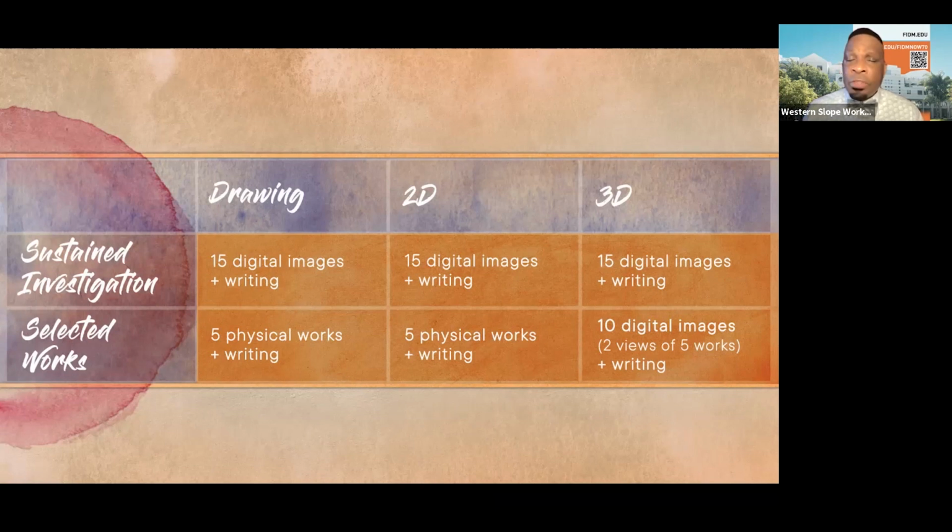And when we think about the selected works, I always like to say a perfect way to describe that is these are your showcase pieces. These are going to be, if you're in drawing or 2D, five of the best pieces that you've put together. And then if you're in a 3D space, then you're going to submit 10 digital images. So you're still going to submit five pieces in a 3D category, but you're submitting two different views, okay?